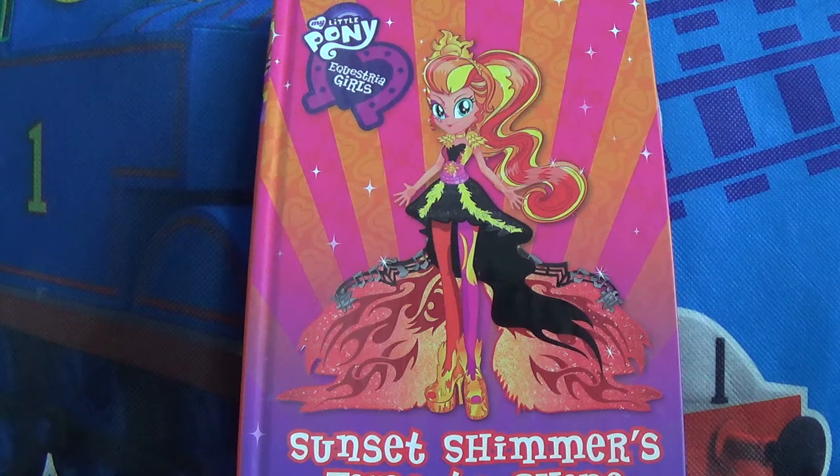With Applejack, Sunset makes a big mess of the kitchen and accidentally burns some of the food, because she's just trying to figure out how AJ's magic affects the food. And then her biggest blunder happens when she visits Fluttershy at the animal shelter and, of course, helps out with the new litter of kittens and puppies. But unfortunately leaves the door open and the little ones manage to escape.